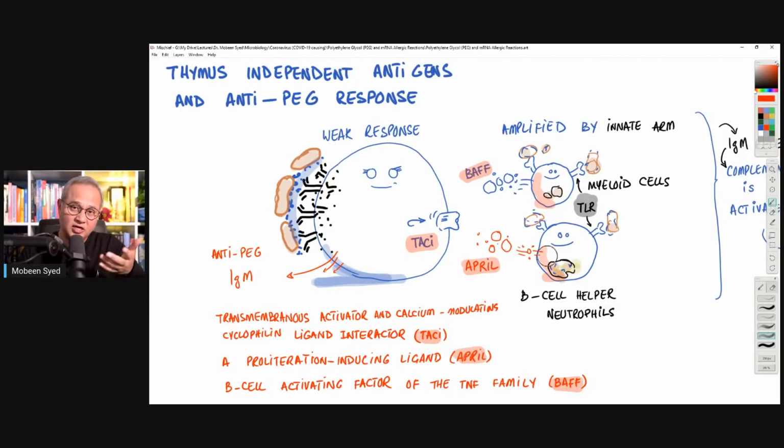The question is, what are these chemical molecules? So for the medical folks here, the myeloid cells release BAFF. So these are B cell activating tumor necrosis factor family molecules. So these are TNF molecules, tumor necrosis factor molecules, that would allow the B cell to become proliferated, to become more active and start producing antibodies.